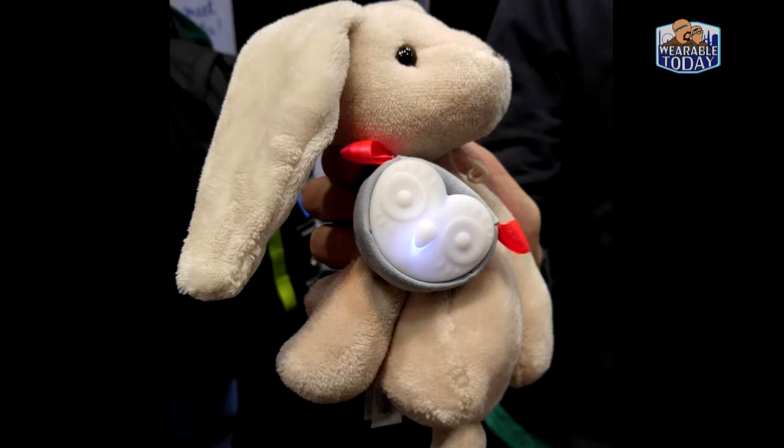Next up, we have the Aliba. We're trying to figure out how to say this. I say Aliba, and you say Oliba. Oliba. Oliba. Aliba. Oliba. Let's call the whole thing off. So, this is to find your stuffed toy. Is the Aliba.